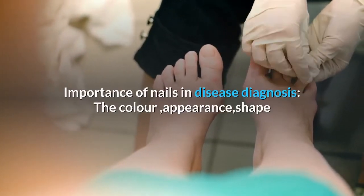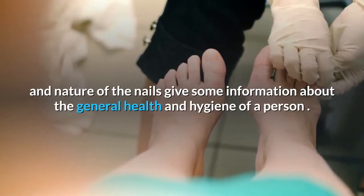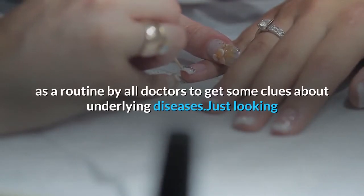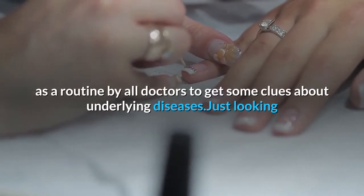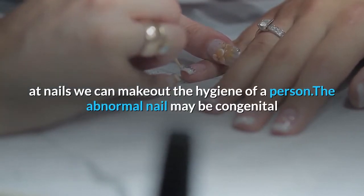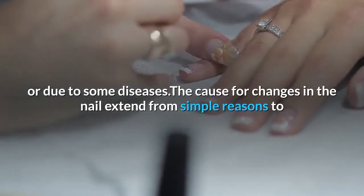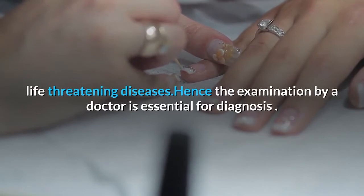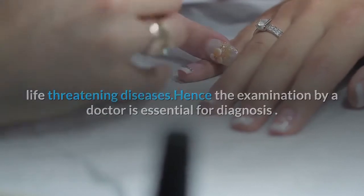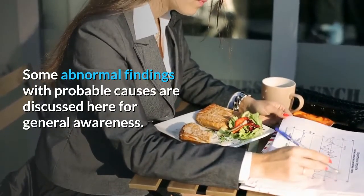The color, appearance, shape and nature of the nails give some information about the general health and hygiene of a person. Nails are examined as a routine by all doctors to get some clues about underlying diseases. Just looking at nails we can make out the hygiene of a person. The abnormal nail may be congenital or due to some diseases. The causes for changes in the nail extend from simple reasons to life-threatening diseases, hence the examination by a doctor is essential for diagnosis. Some abnormal findings with probable causes are discussed here for general awareness.